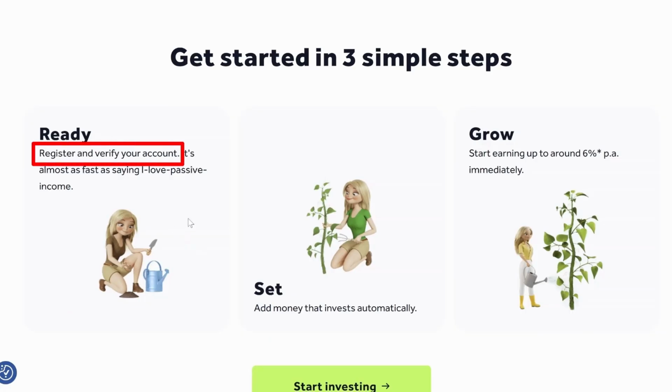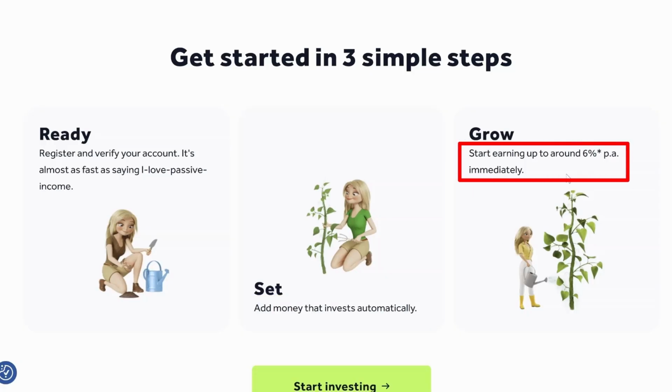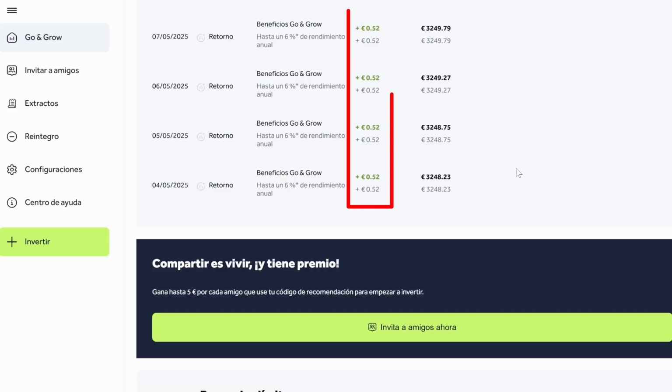They will ask us for documentation like an ID card or a passport to verify our identity on this and other platforms, and then from there, here we just have to deposit money and click on Invest to start investing and achieve 6%. Here, we will see how the interest is credited to our account on a daily basis. We will be credited the proportional part of that 6% per year each day.